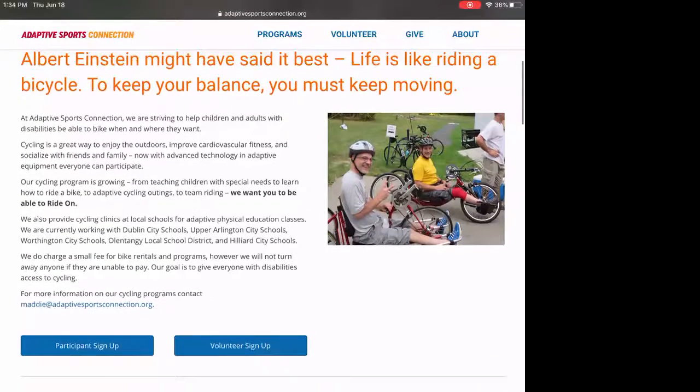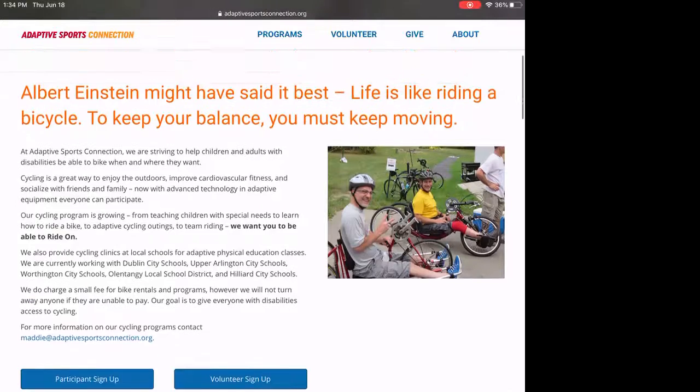If you see, this is kind of cool too. So these are ones that you can sit down. And as you see, the feet are just hooked in, and then you can pedal with your arms. So if you didn't have use of your legs or had minimal use of your legs, you could use your arms to propel yourself as well.